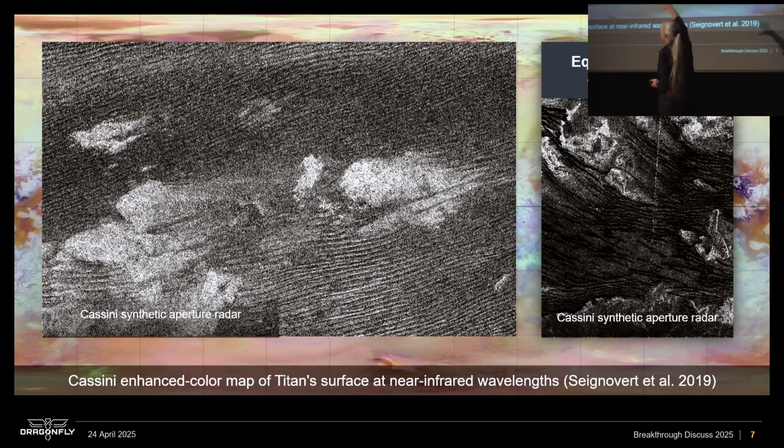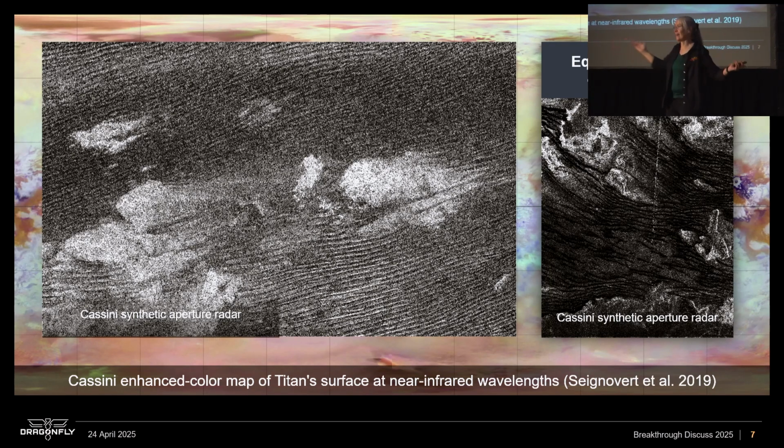Those dark regions around the equator turned out to be sand seas. Titan's equatorial region is vast seas of organic sand dunes. We don't actually know how you make organic sand-sized grains, but Titan does, and they are basically wrapping all the way around Titan's equator.